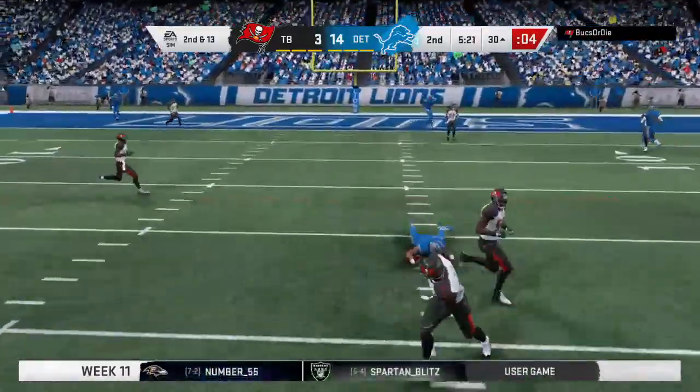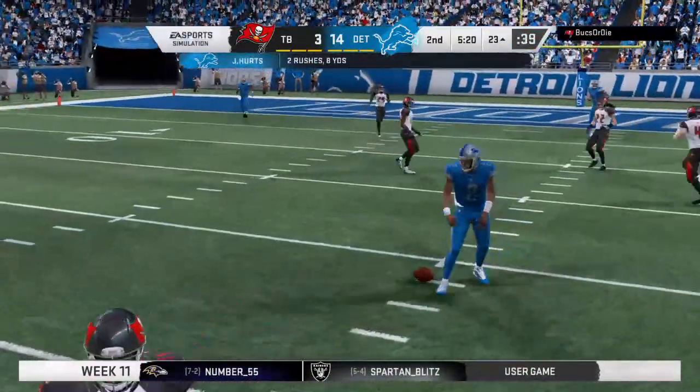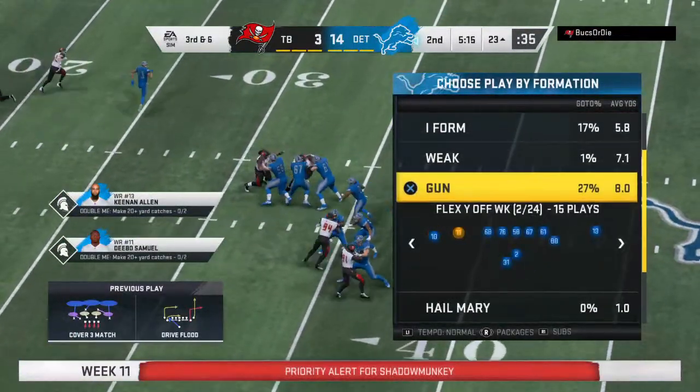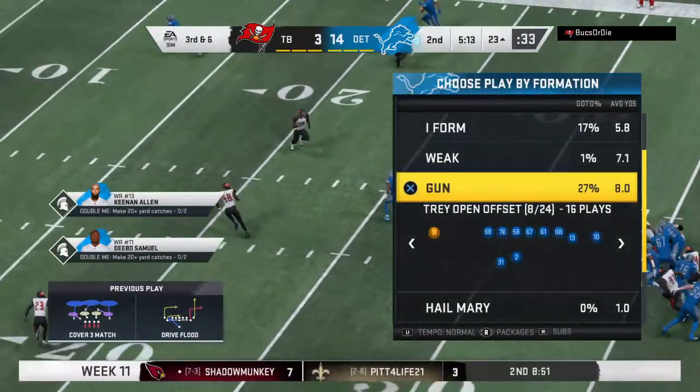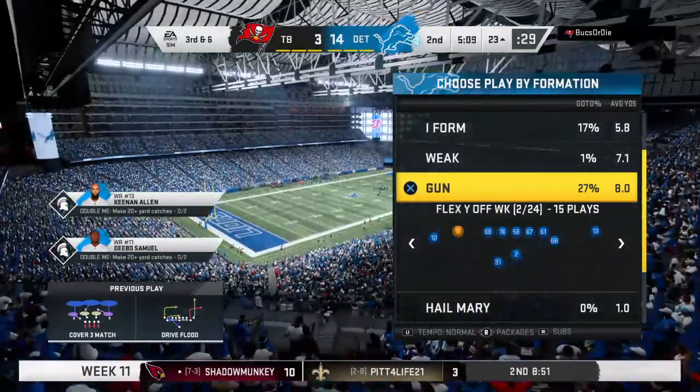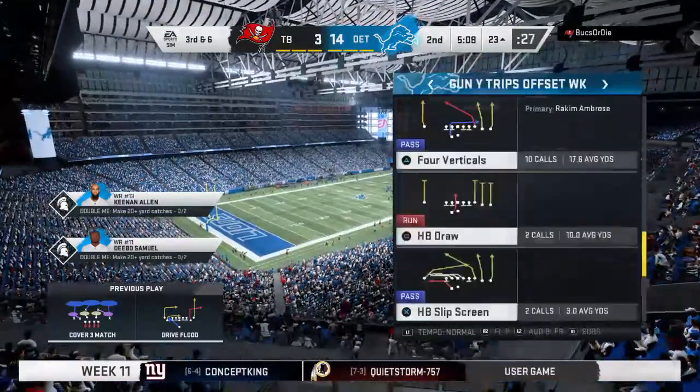Stepping up, he's going to keep it. Give him 7 there on the tuck and run, and they're in better shape now for 3rd. Partner, he was going through his progressions. Not there, not there. After about the 3rd one, he decided he better pull it down and run for it. And he slides down and avoids the hit for good measure.